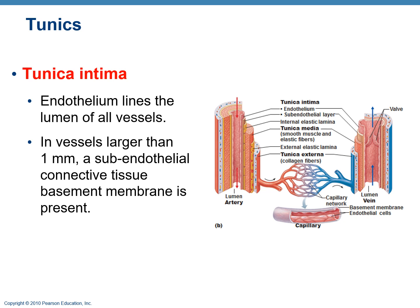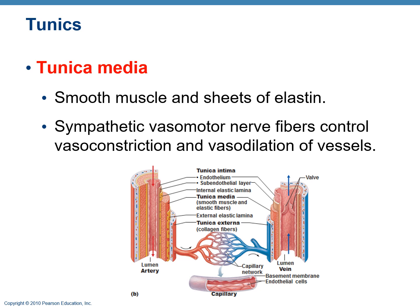In terms of the tunics, or the layers, the tunica intima is the innermost wall, so it's endothelial cells that line all the lumens. In vessels that are larger than 1 millimeter in diameter, a subendothelial connective tissue membrane is present. The tunica media is comprised of smooth muscle and sheets of elastin fibers, and sympathetic vasomotor nerve fibers control its vasoconstriction and vasodilation.